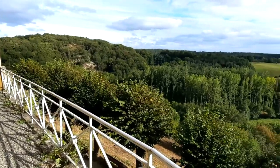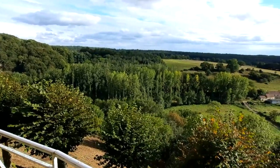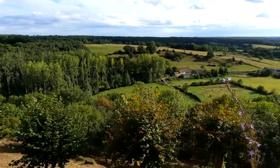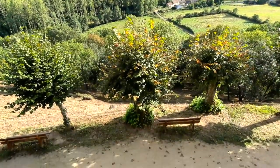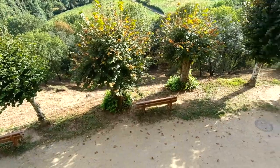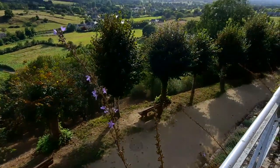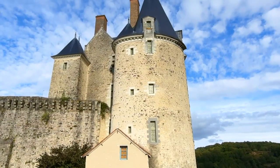So I'm just in the beautiful grounds and they've got an art exhibition on. My eyes on the vista really. Don't know whether my camera and my phone is doing it justice, but it's stunning here. Absolutely beautiful. Very medieval. In a nice way. Really well looked after, beautiful grounds, what a stunning chateau.